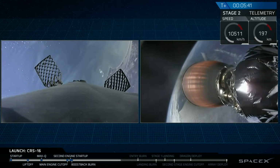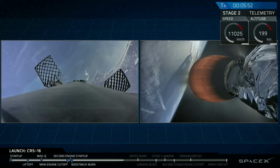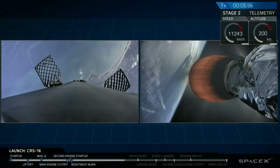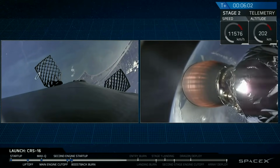That's when it's going to light 3 of its Merlin engines to slow itself down as it hits the denser regions of the atmosphere. You can actually see on the left-hand side of your screen, that is Cape Canaveral and the coastline of Florida. You can see that first stage is oriented towards Cape Canaveral and currently about to decelerate. That re-entry burn will be happening in 30 seconds.